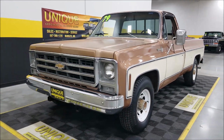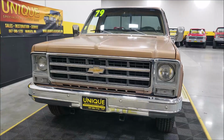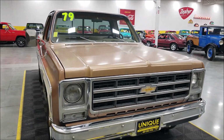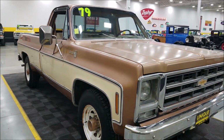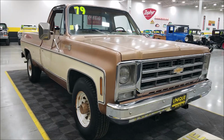This particular vehicle has a 350 underneath the hood, paired with a Turbo or TH 350 automatic transmission. Nicely equipped with power steering, power brakes, AC. The AC has been converted. We can tell underneath the hood by looking at the fittings, but checking it, it may need a recharge. Does not blow cold, FYI.